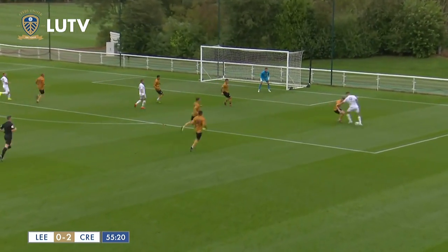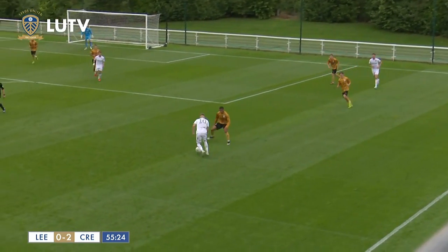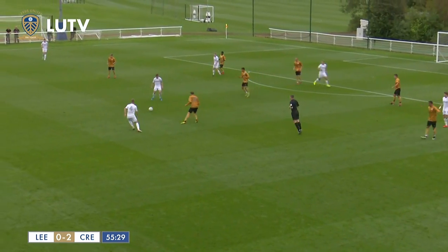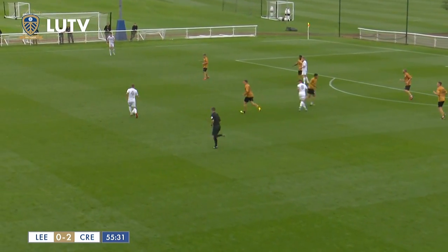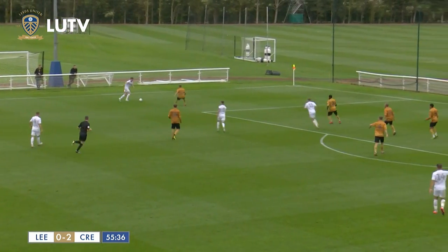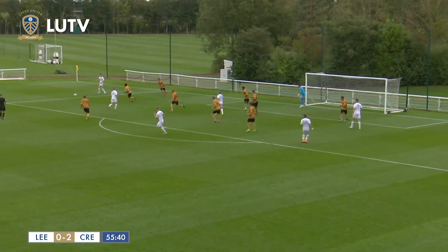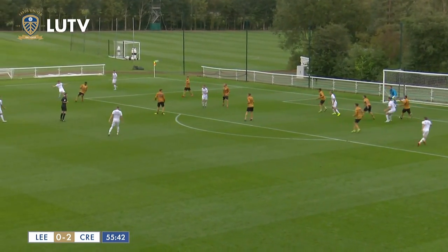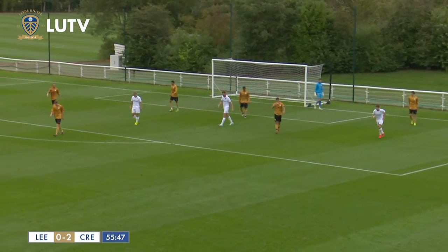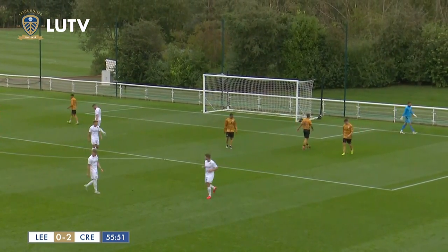Here is Edmondson now, into the box he comes. It'll turn away. Gets it to Burgess despite the efforts of Johnson. McCallum fires it to Davis. Good first touch as well to bring it under control. Davis to the byline, skips inside. Here is Gotts. Edmondson underneath it again, just gets underneath the cross and can't glance it back across goal. And a goal kick to Crewe.